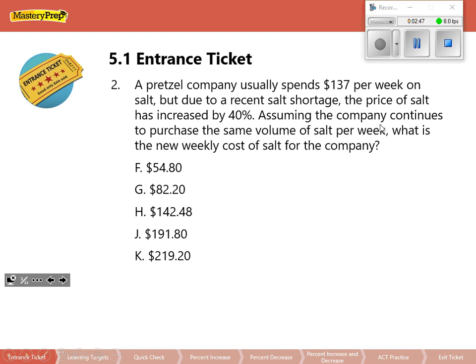Now, is it asking for the new price or the price that it increased? The new weekly cost, yes? So it's not wanting to know what the increase is, it wants to know what the new cost is. So what that means is, well, F can't be it. G is not going to be it. Because if it's F or G, the price went down, yes?